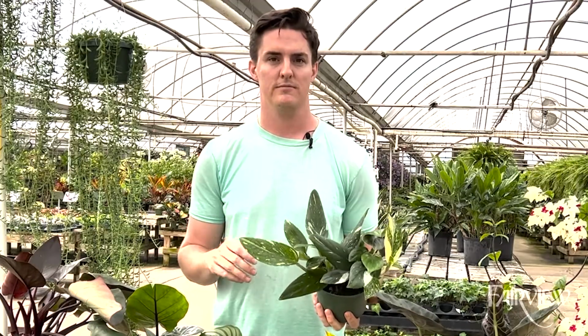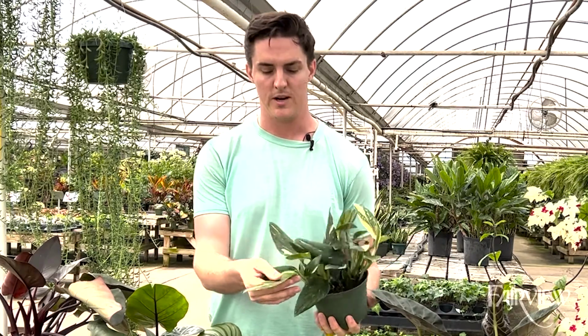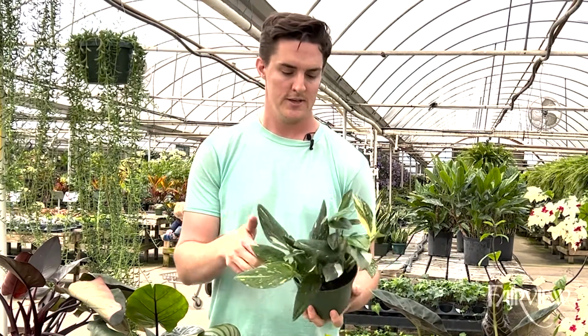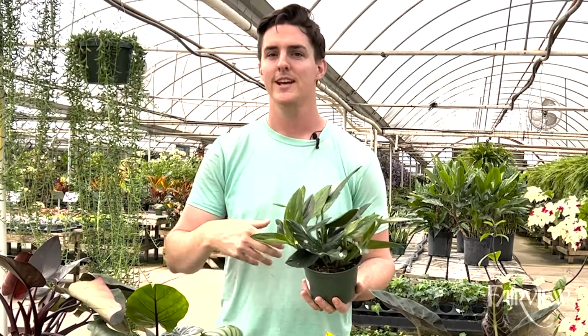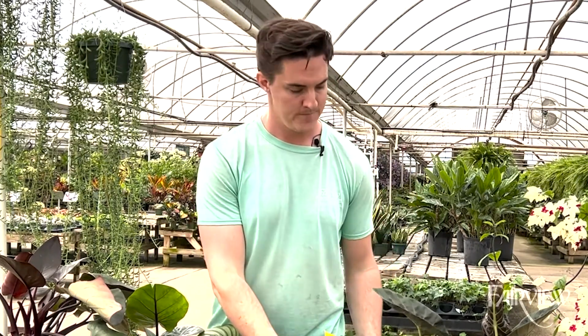Closer to our rare plants are going to be our Monstera standleyana. These guys have a really nice aurea albo variegation to them, so it's going to be a pretty solid white with a little tinge of yellow in there, and they're a climber, so they do great on our trellises, moss poles, anything we want to let them attach to and grow up. They do a wonderful job.